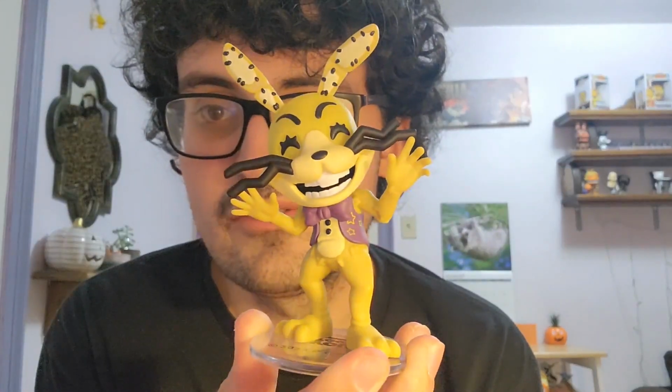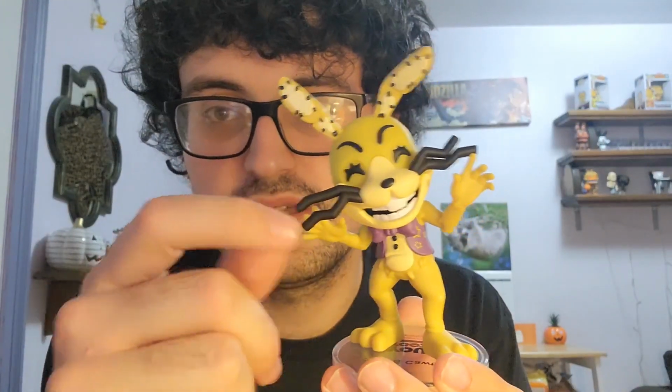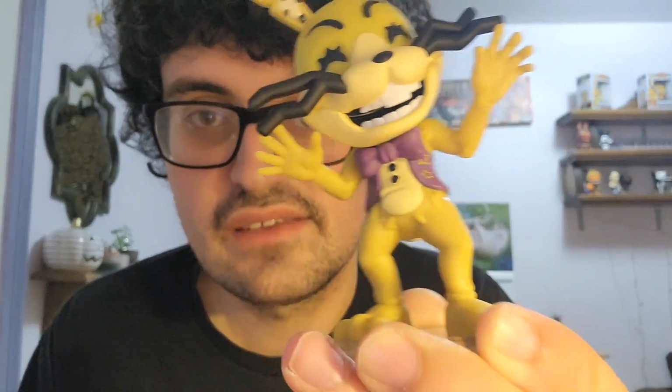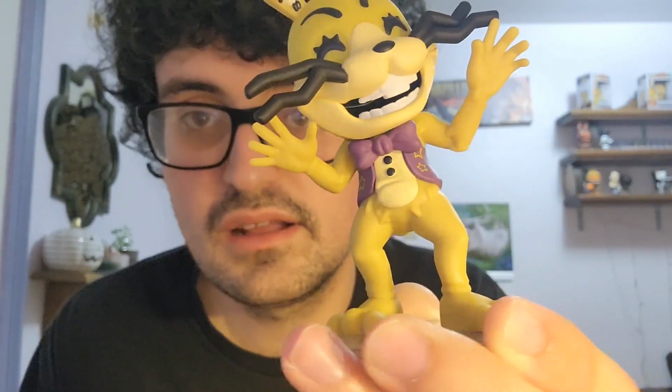This one is another really, really cool figure. You can definitely see the stitching on this one, just like when Funko made their action figure, which I still think is one of the best FNaF action figures we've gotten. You see the stitching on the ears here, the really creepy looking whiskers and stuff coming out of the snout. He has the little purple vest with a purple bow tie, and the rest of it's just kind of a generic bunny costume, but you can clearly see the stitching in there.